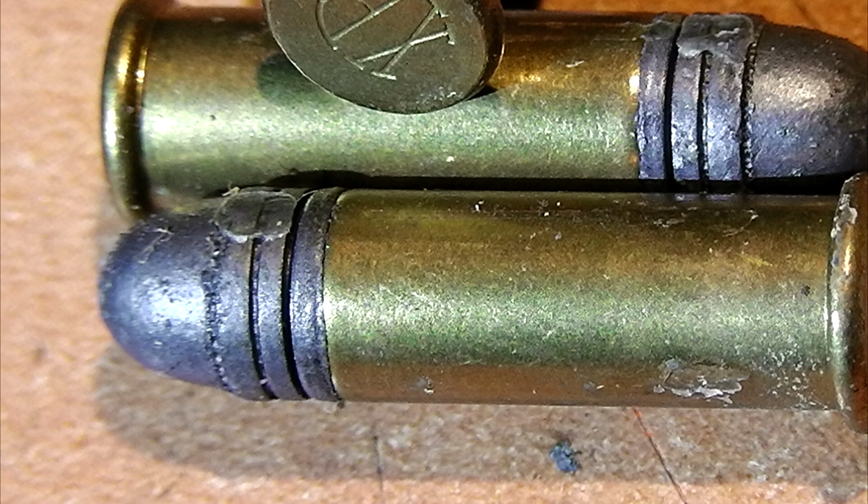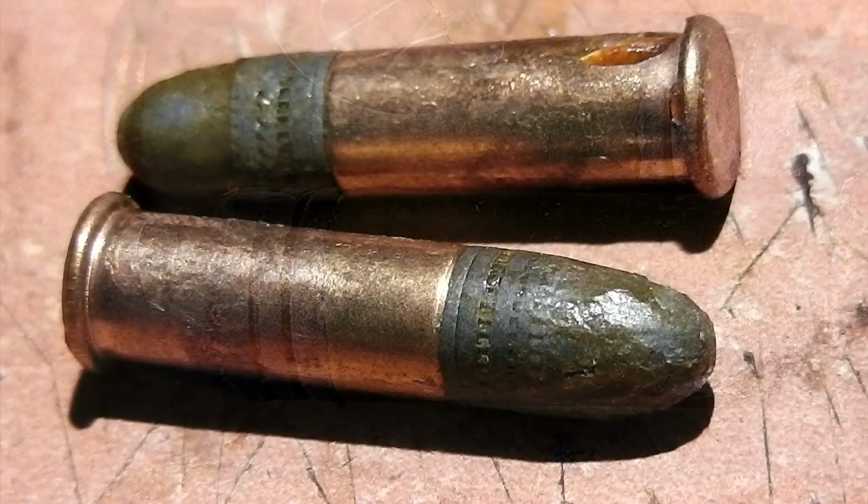Even though the wax did a beautiful job of preserving these rounds, the purpose of the wax was to prevent lead fouling in the barrel. Now even at this time, they did have copper-plated and cadmium-plated bullets to also try to prevent lead fouling. And some companies even used cosmoline.